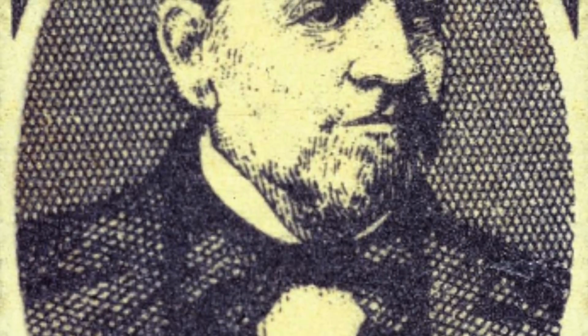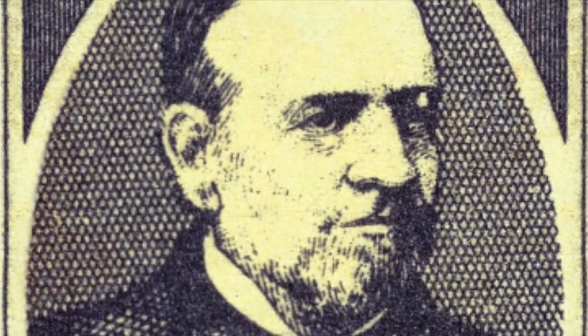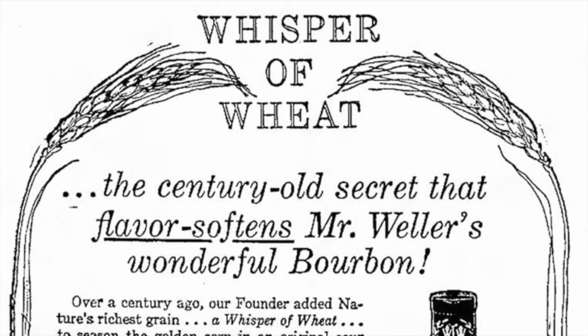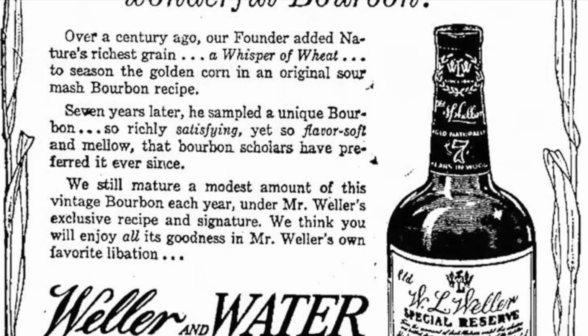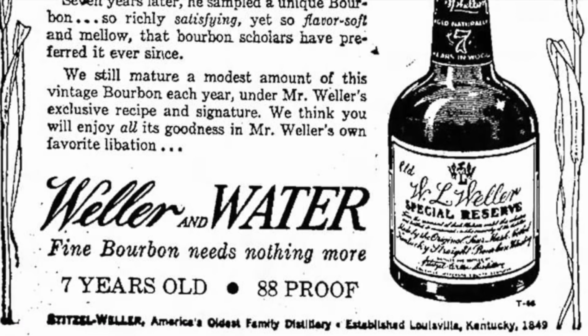So, born in 1825, William LaRue Weller was one of the early whiskey pioneers in Kentucky. After serving with the Louisville Brigade in the 1840s, Weller returned to Louisville to open his wholesale liquor business. Weller developed his original bourbon recipe with wheat rather than rye in the mash bill. Weller is reported to have used the slogan, "Honest whiskey at an honest price."